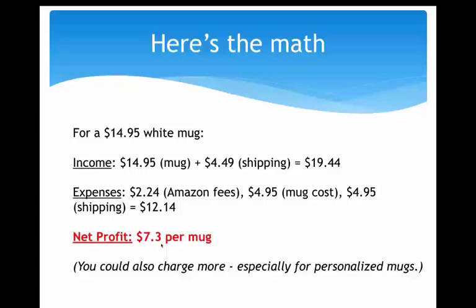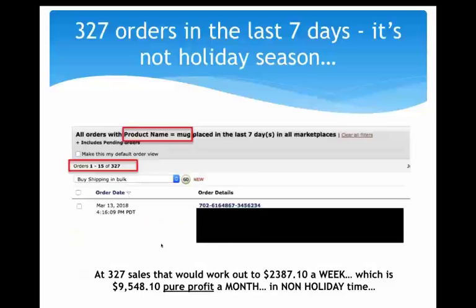Now I pulled this to show you just my orders with a product name mug. So this is not including pillowcases, posters, whatever. $187 a week, which is $9,548 a month at that trajectory. And I actually pulled this early in the morning, so normally it's over five figures in profit. And this is all take-home profit in non-holiday time. I say non-holiday because this was pulled in March.